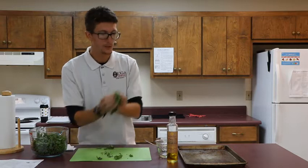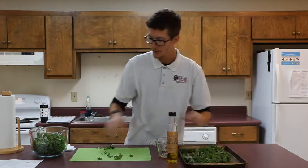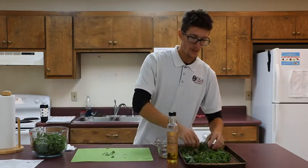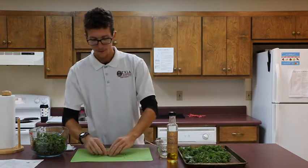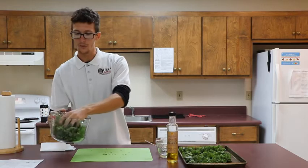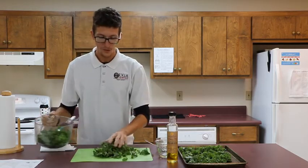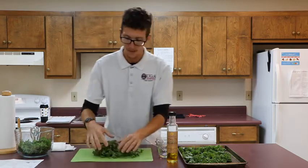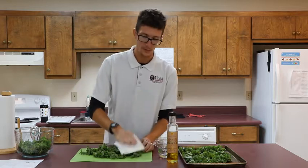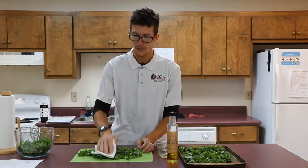And then once you feel like you have a good amount of kale, you're going to want to spread it out on the baking sheet. Now you can grease the baking sheet if it's not non-stick. If it is non-stick, then you're probably good to go. And if it's not, and you don't grease it, you can also use parchment paper as well. So I usually try to fill the pan to the point where the kale isn't overflowing, but it is overlapping a little bit, because like I said, it will shrink once it starts dehydrating.